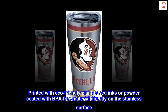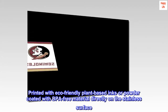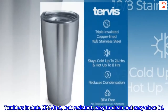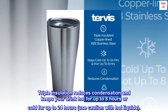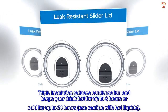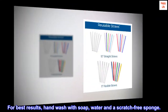Printed with eco-friendly plant-based inks or powder coated with BPA-free material directly on the stainless surface. Tumblers include BPA-free, leak-resistant, easy-to-clean and easy-close lid. Triple insulation reduces condensation and keeps your drink hot for up to 8 hours or cold for up to 24 hours. Use caution with hot liquids. For best results, hand wash with soap, water and a scratch-free sponge.